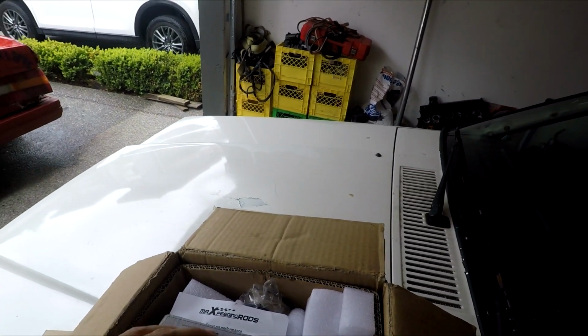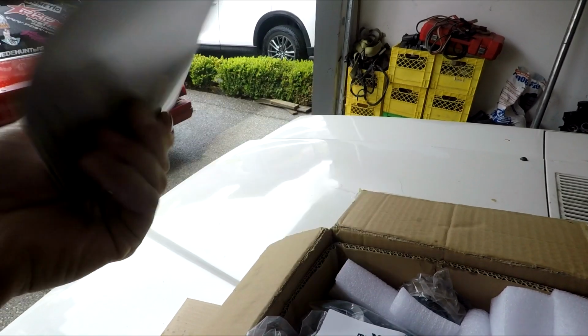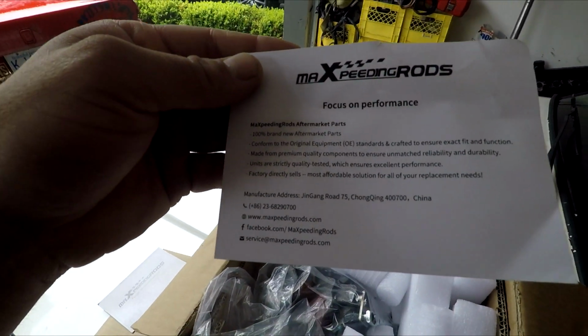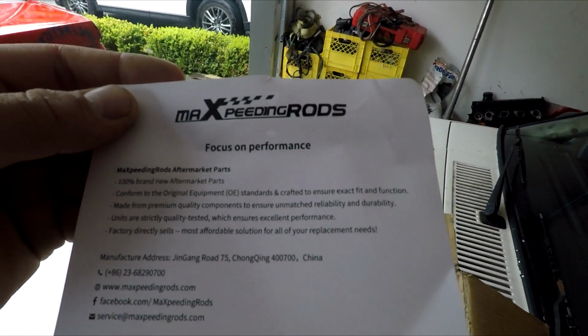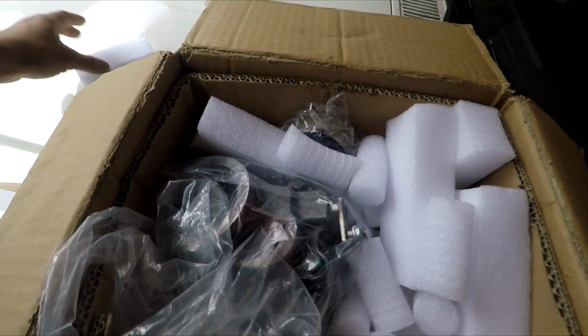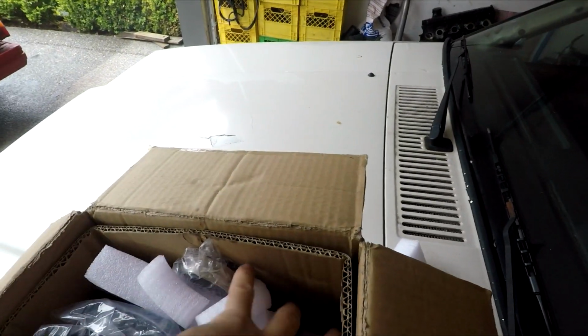Anyway, the boxing is nice, the packaging is decent. When you open it up, it's got this MAXPEEDINGRODS customer service card. MAXPEEDINGRODS focus on performance. They claim to conform to the original equipment and OE standards and crafted to ensure exact fit and function. Blah blah blah. I've got a bunch of this packing stuff, so let's pull all that out and throw it on the hood of the wagon here.